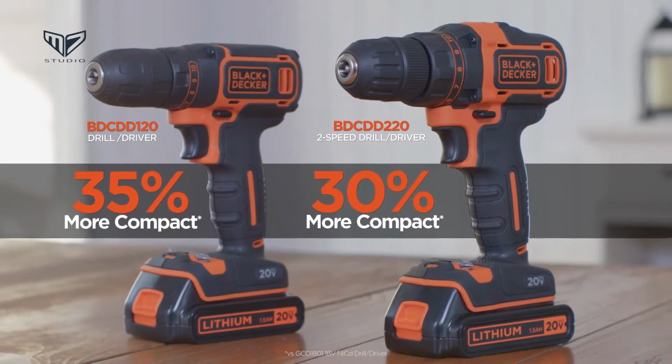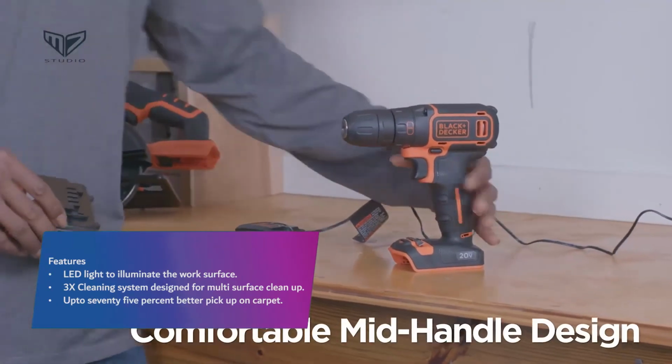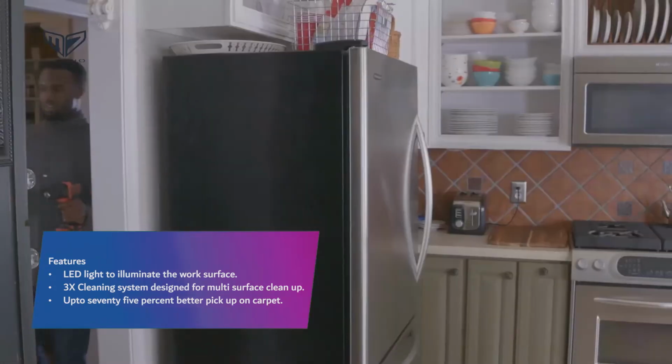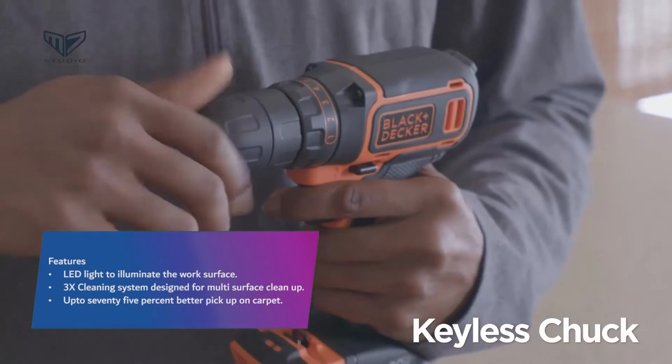Features: LED light to illuminate the work surface. 3x cleaning system designed for multi-surface cleanup. Up to 75% better pickup on carpet.